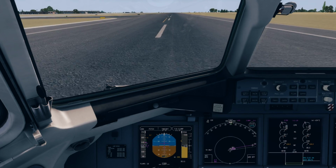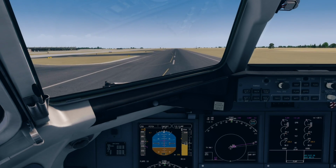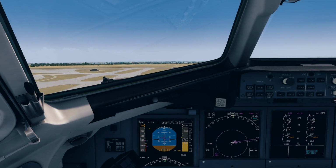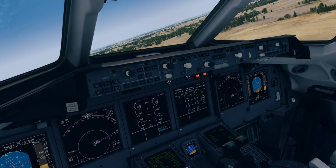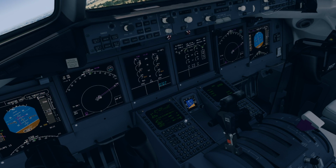And there's V1. Rotate. Let's get the airplane into the sky here. We have positive rate coming up, and we can begin our right-hand turn direct to Ozaki.